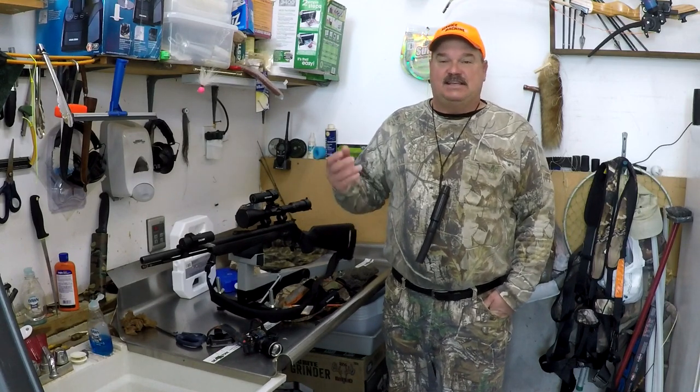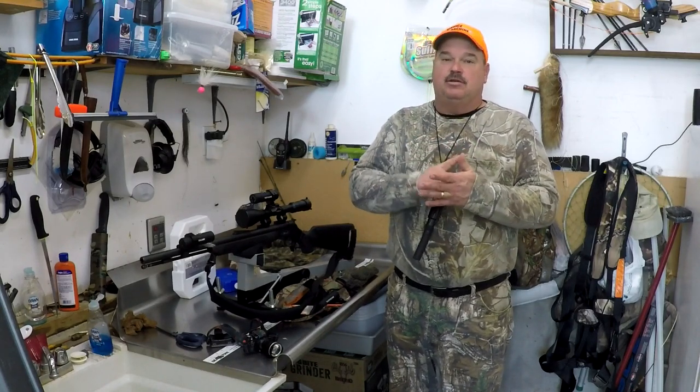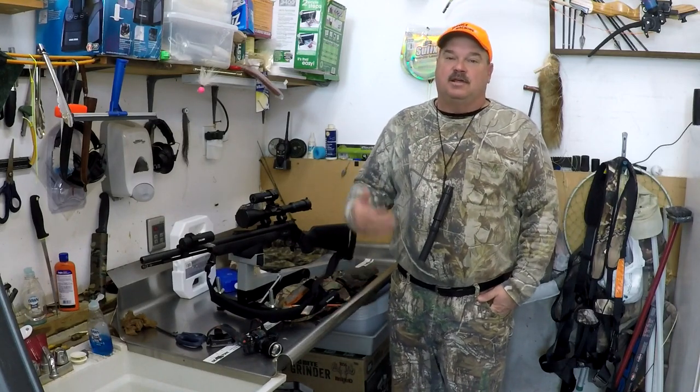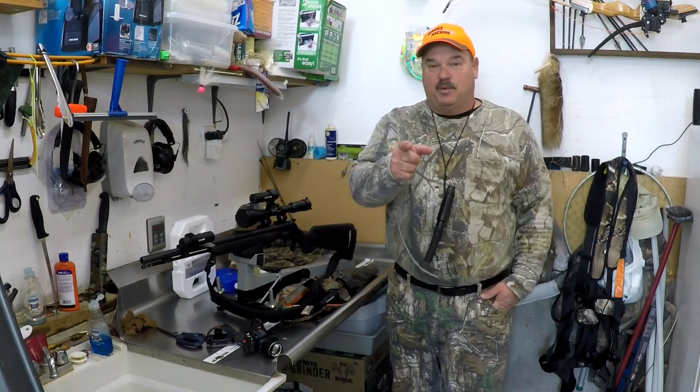Our state gives us 6 deer per year, 3 either sex, and 3 antlerless only, and you can get all the bonus tags you want. So they want us to shoot these deer. Virginia has way too many of them, and we're gonna do what we can to help them out.